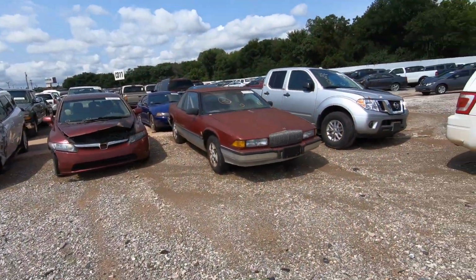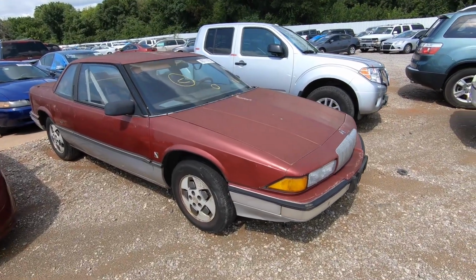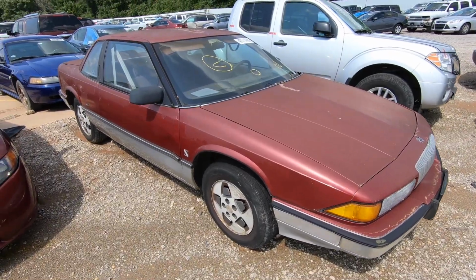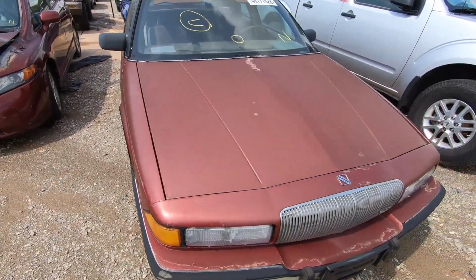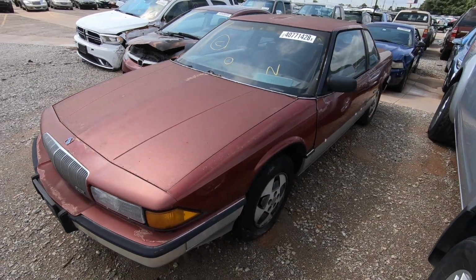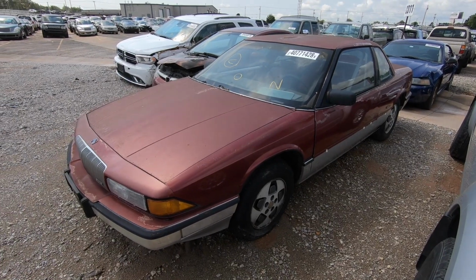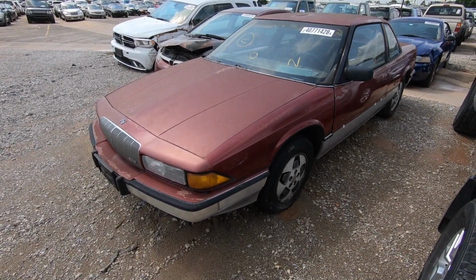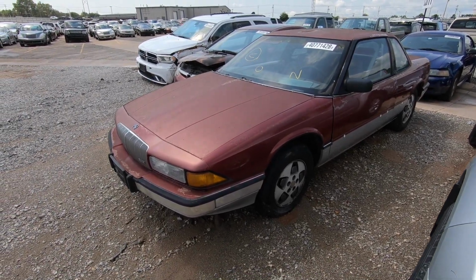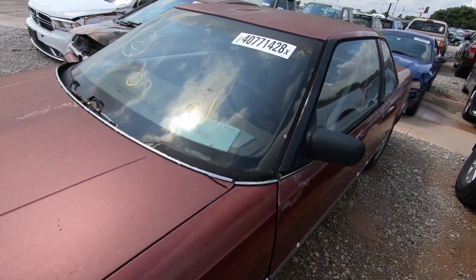I have to show you this car. This is a Buick Regal. I had one of these. It was the same color. I don't remember the year of mine, probably a 92 or something like that. But I had one of these. This is a car that takes me way back to my younger years and kind of humbles me, brings me back to where I started. I mean, before YouTube, before I had any kind of money at all.